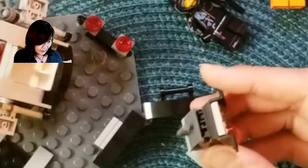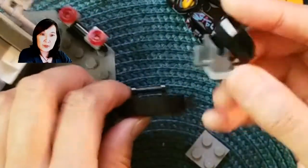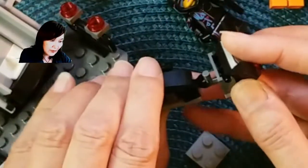Okay, so now this piece will connect here. All right, so you can kind of see this coming together. Here's where Emmett is going to be strapped down.